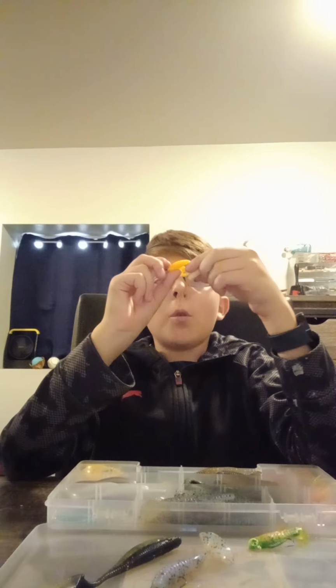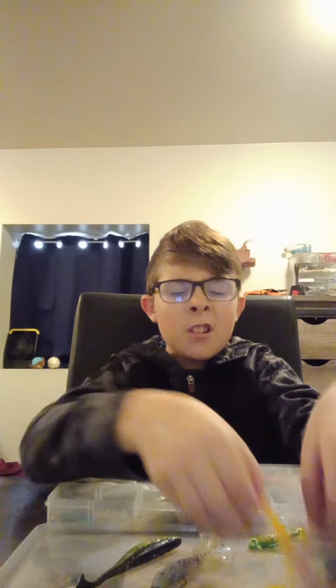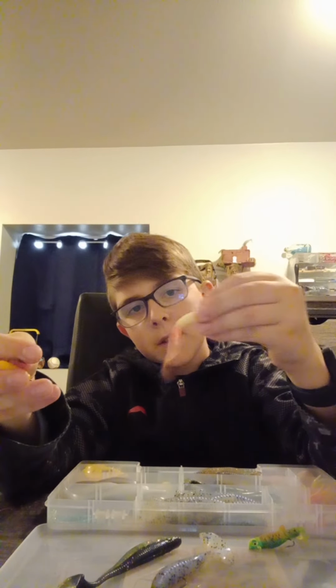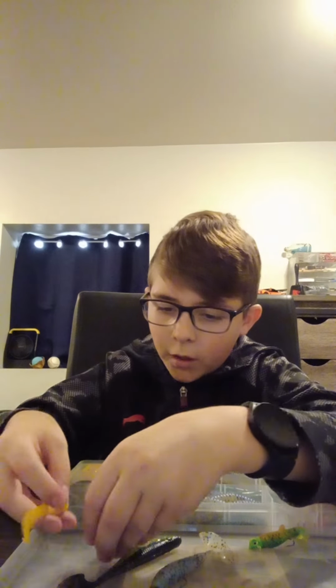These are really good for small species like perch or bluegill or sunfish, just different types of sunfish. Really good action. The tail does kind of like that in the water. Just a good product overall.